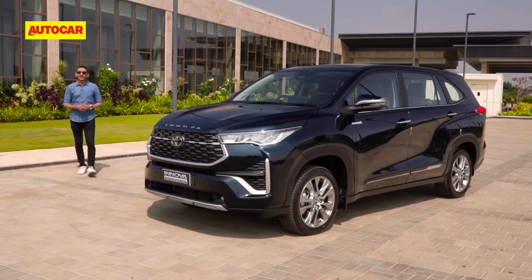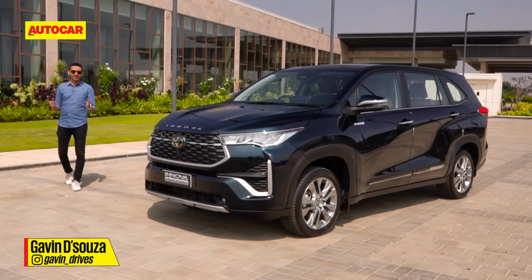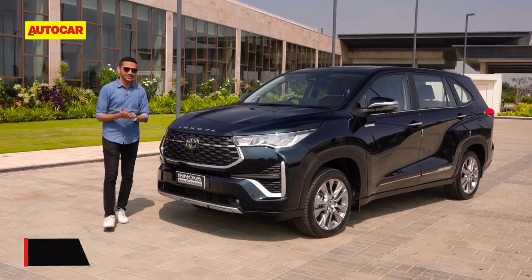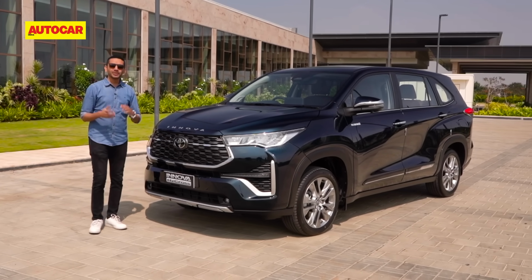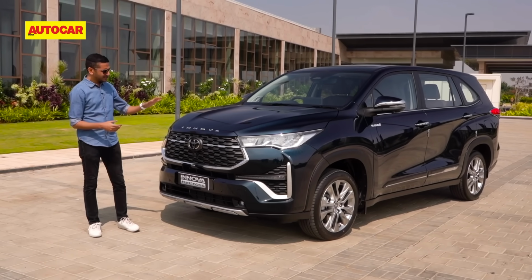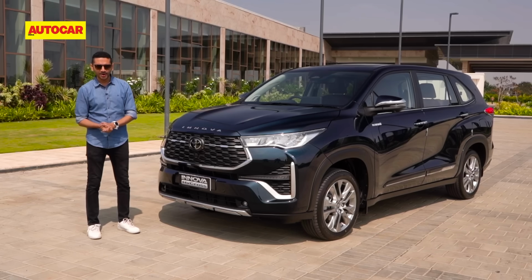The Toyota Innova is a car that needs no introduction. It's been around since 2005, well, earlier still if you consider the Qualis to be part of the family, and in that time it has endeared itself to Indian families everywhere. But perhaps this new version does warrant a bit of a reintroduction.